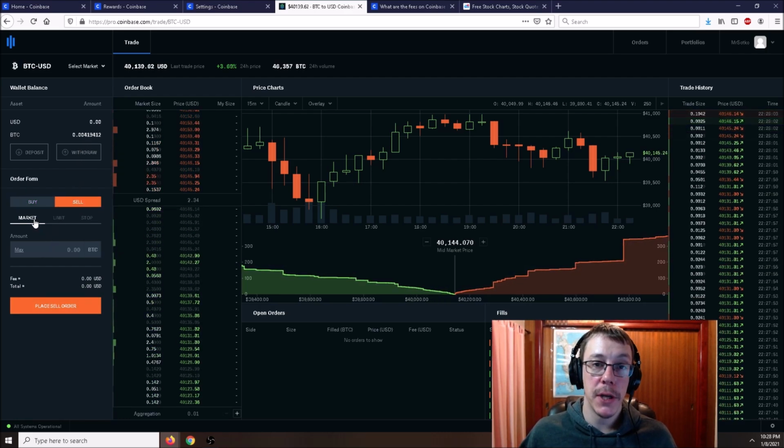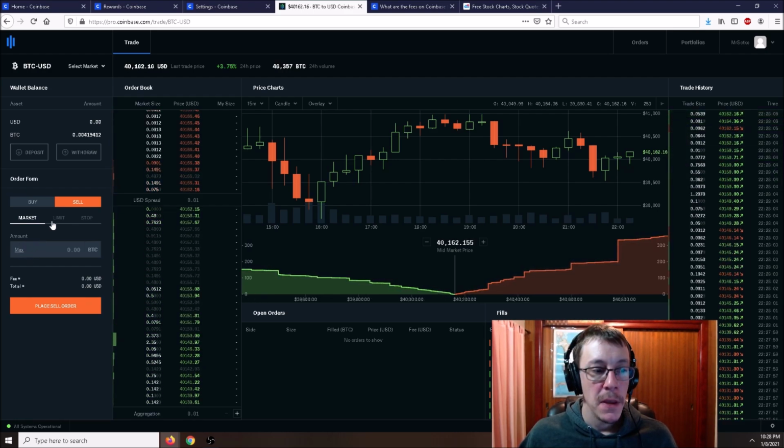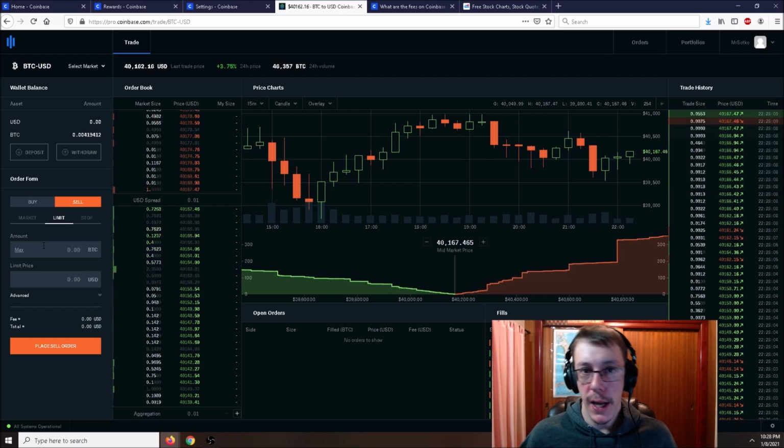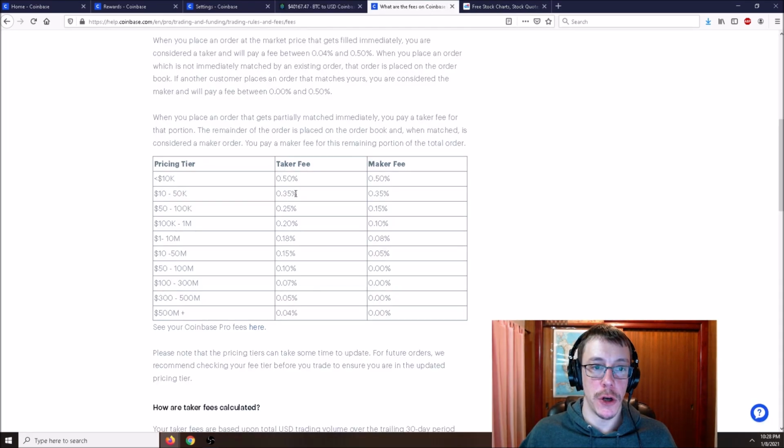Well, you would use the market buy button, and that's going to make you a taker of liquidity. When you make a limit order, you are a maker of liquidity. And you can see here in this fee chart from Coinbase that taker fees and maker fees are exactly the same thing if you don't have greater than $10,000 volume in a month period. So right now, for somebody only trading $100, taker and maker fees are the same thing.